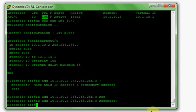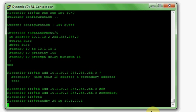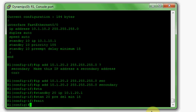We're going to do standby group 20 ip address 10.1.20.1, because that's the virtual IP address that we want the HSRP group to use. We're going to let router 2 have the master role on this one, so we're not going to set a higher priority. But what we are going to do is say standby 20 preempt delay minimum 15 seconds. Okay, so that should be it for router 1.